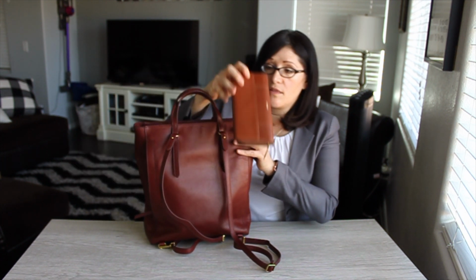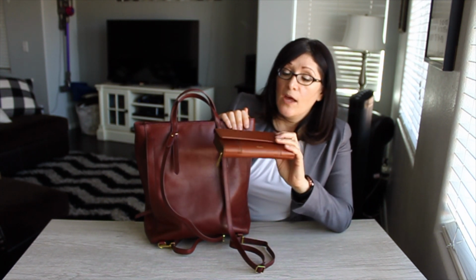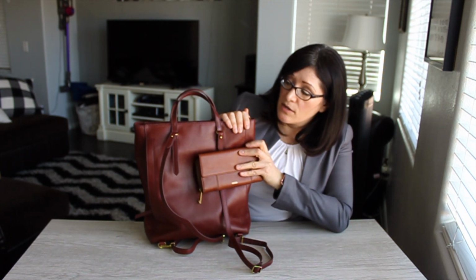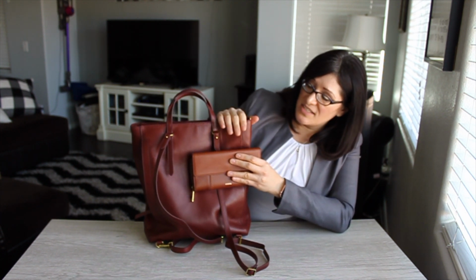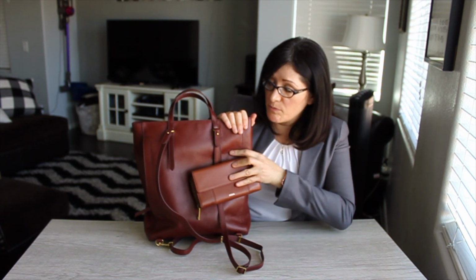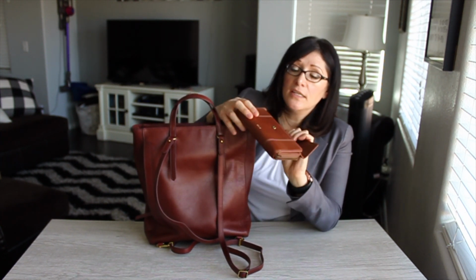I bought another wallet. This is in the brown, so if you have purchased a Rachel or maybe the Sydney, another Fossil in the brown color, note that this is a lot redder than the brown. So it's maybe a chestnut, walnut color as opposed to the brown color, maybe more of a brandy in other brands. So I did purchase this because it is RFID capable.